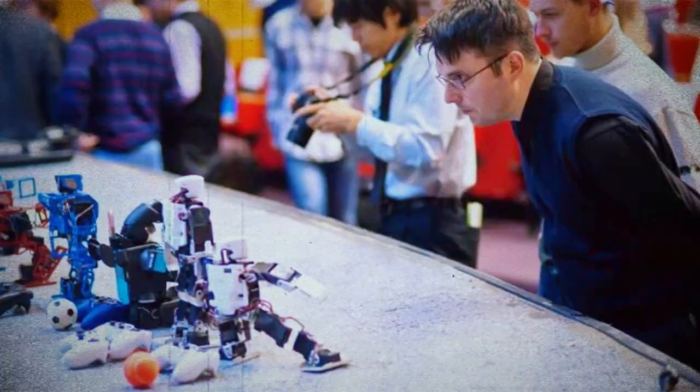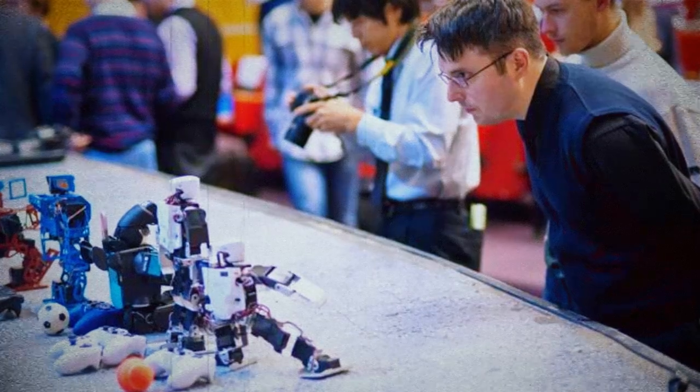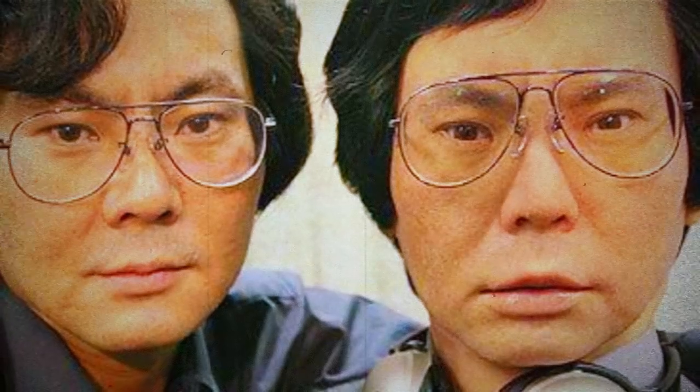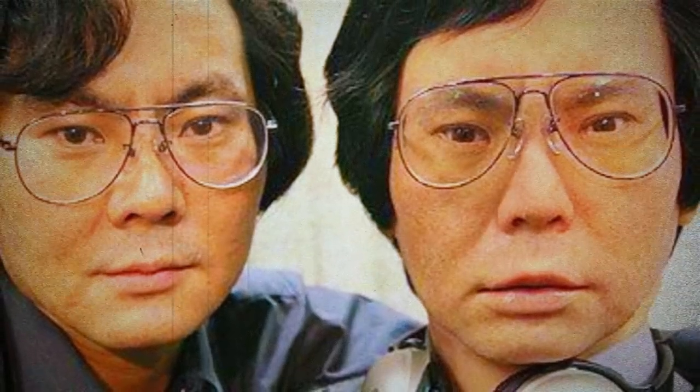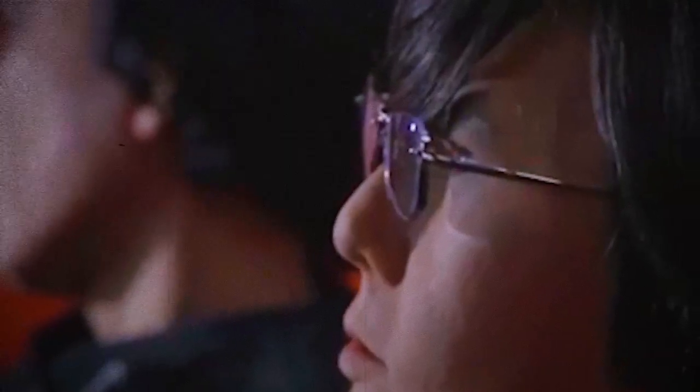Ishiguro's lighter models, including female versions, push the boundaries even further. These robots can hold conversations, express emotions, and interact socially in ways that make observers question what they're seeing. The Humanoid project isn't just about creating realistic robots, it's exploring fundamental questions about human nature, consciousness, and what makes us uniquely human when machines can replicate our appearance and behavior so perfectly.